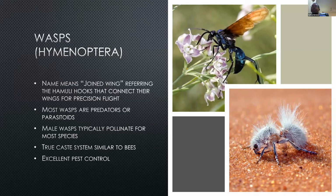All right, wasps. Typically wasps aren't thought of as pollinators, but there are several species that really do enjoy eating pollen and nectar, while most wasps are actually predators and feed on other insects. The interesting thing about wasps that also makes them a good pollinator is their order name, Hymenoptera. The name means joined wing, and it's not easy to see in the pictures, but the front wing and the hind wing have hooks that allow them to connect their wings together, and it makes them fly really well. So they can fly very far and go from bloom to bloom very easily.